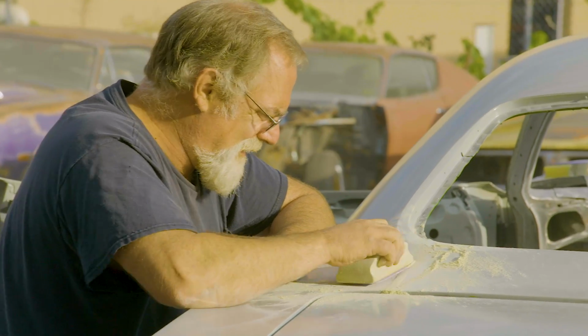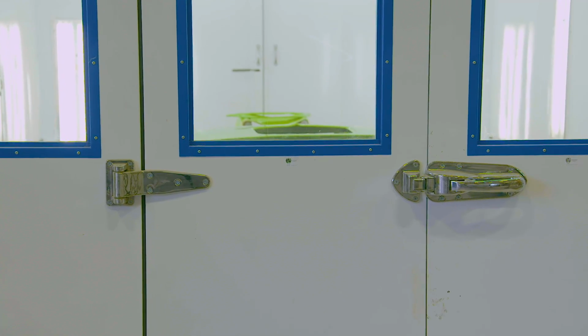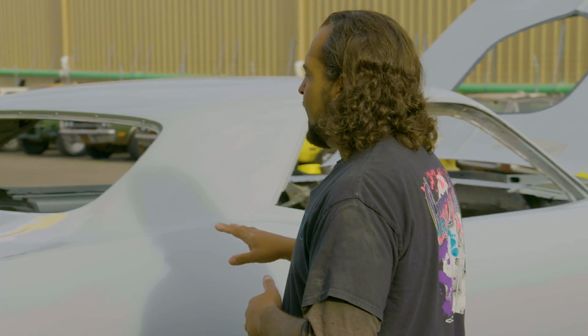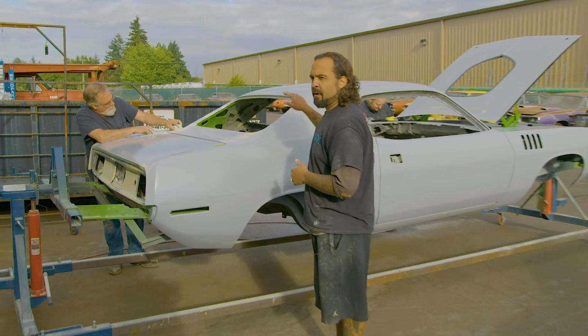Okay, so today is day zero of the 32 days that the body man had to get the car to me. The way we kind of did that is the body shop got 30 days, paint gets 30 days, Dave's got 30 days. Where we're at right now is we have the roof, deck lid, hood, bodywork primered already.